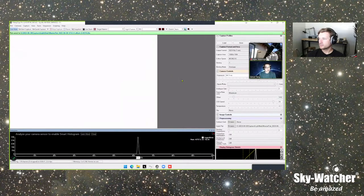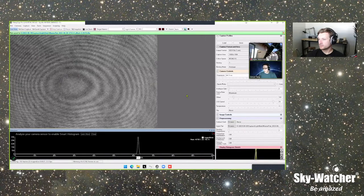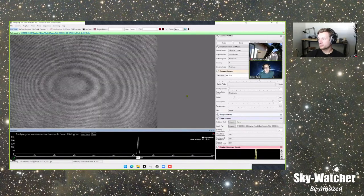All right, so now that that's done, we actually have a flat field. And to prove that, there it is. Is anybody going to notice the first problem right there?